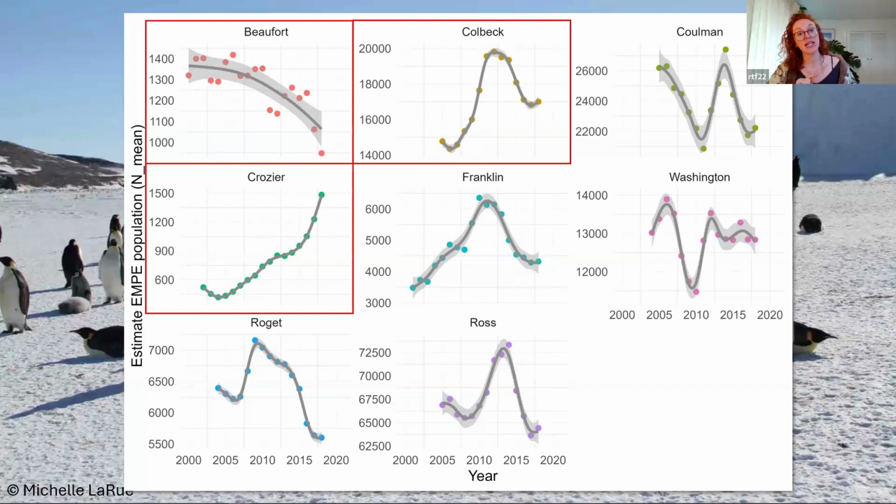We observed a significantly decreasing trend at Beaufort Island, which coincided with an increasing trend at Cape Crozier, which is the closest colony to Beaufort Island. And we also observed an increasing trend at Cape Colbeck, which is the only colony in the eastern Ross Sea. So we were really interested in understanding the drivers behind these fluctuations, and whether they are in response to the environment or just fewer birds choosing to breed in a given year.